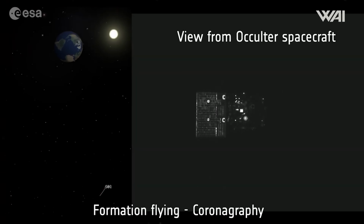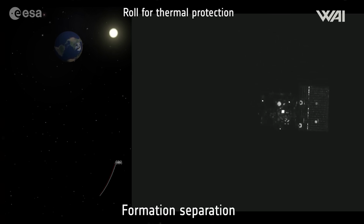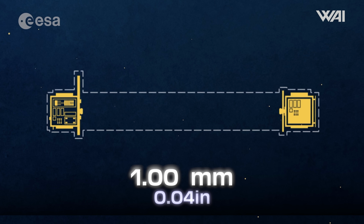The 2 spacecraft, named the Coronagraph and the Occulter, flew in formation at a distance of 144 meters from each other. That doesn't sound like much though. But here's the kicker. Their alignment was accurate to within 1 millimeter. That is tighter than a fingernail, and they did it without tethers, robotic arms, or rigid connections of any kind.